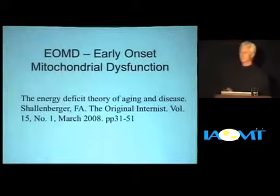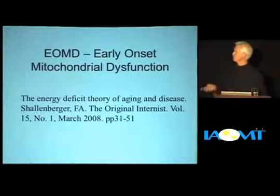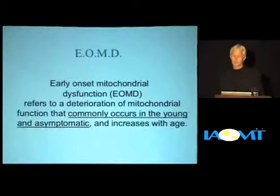Now, how common is it? And how do you know you have it? Well, it's really, really, really common. This is an article that I published not too long ago called The Energy Deficit Theory of Aging and Disease, published in the original Internist. And it discusses this concept, EOMD, which is early onset mitochondrial dysfunction. Early onset mitochondrial dysfunction refers to deterioration of the mitochondrial function. In other words, an inability to optimally utilize oxygen. It commonly occurs in the young and asymptomatic and gets worse as you get older. Now that doesn't sound very good, does it?